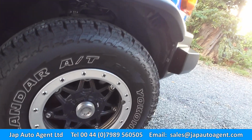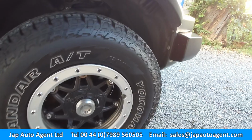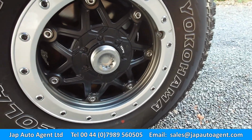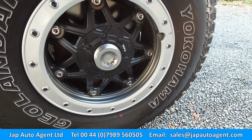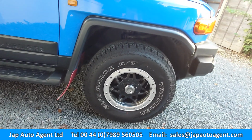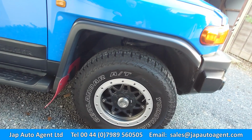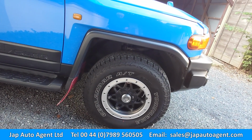Oh, I'm going to mention, these are the wheels. Very good Yokohama tires. And they come with this trim. This is actually removable, and I'm going to show you, we have another set. Should you desire to have red trim, you can, because we have a set of red ones in the back, and they're simple to swap. There's one Allen key nut to remove, and then you can change.